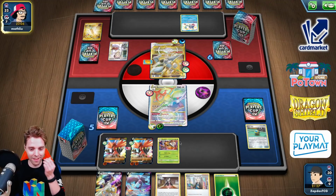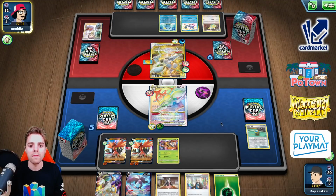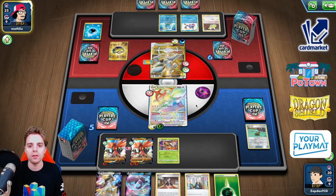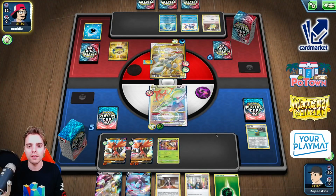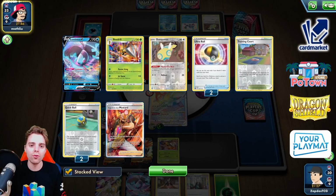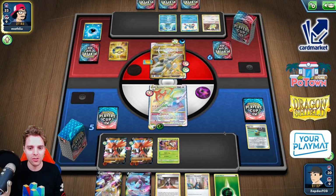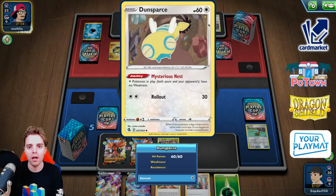Okay. The Beedrill will just slaughter you. It's not an issue for us. Not an issue whatsoever. Just poke into our Arceus, and then we will slaughter you with a Beedrill. I don't mind this at all. We also have Lumineon. The problem is that we've thrown away a Beedrill so carelessly.